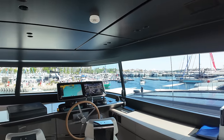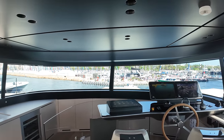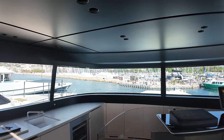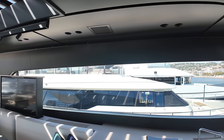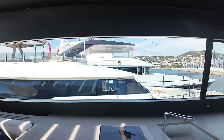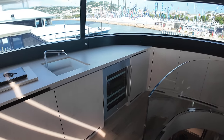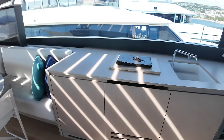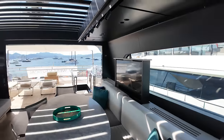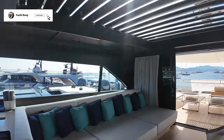And if we look over to the starboard side where the helm position is, you get another view of those two massive pieces of glass over there as well. As you can see, this glass does open up so you can get some ventilation running through here. Over here on the port side, we have a serving area, a wine fridge over there, and look, a sink as well with some more cabinetry under there. But yeah, check out that view. What a great place to come and socialize.